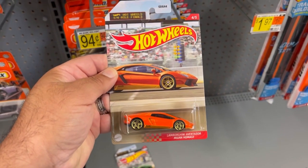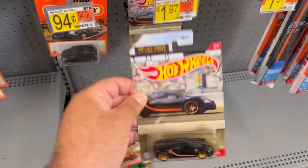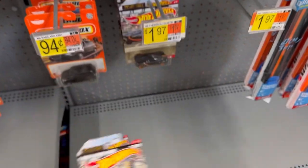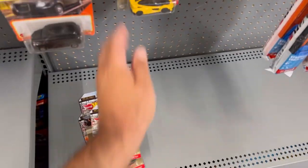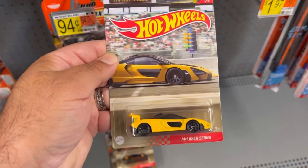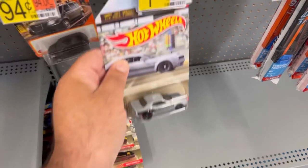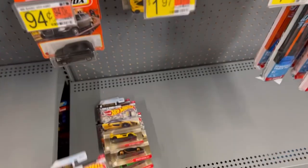Here we have the Lamborghini Aventador. Cool. Nice. Here we have the Bugatti Veyron. And here's another Bugatti. And here is the McLaren Senna. Nice. Here's the 2018 Dodge Challenger SRT Demon. Nice.